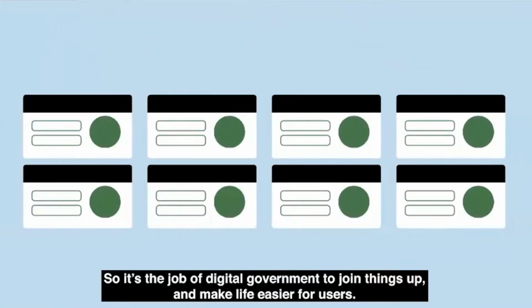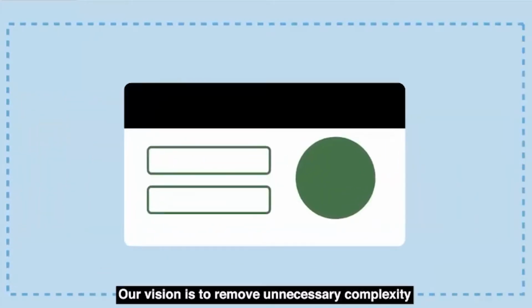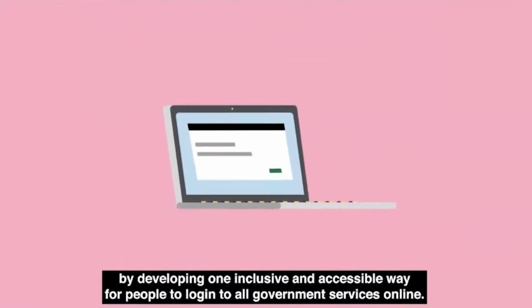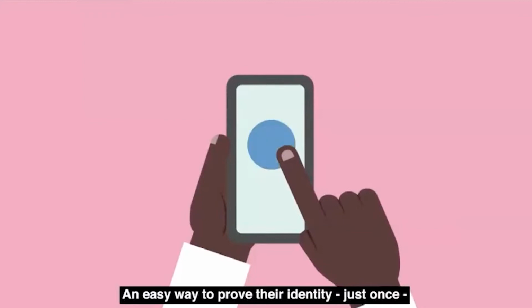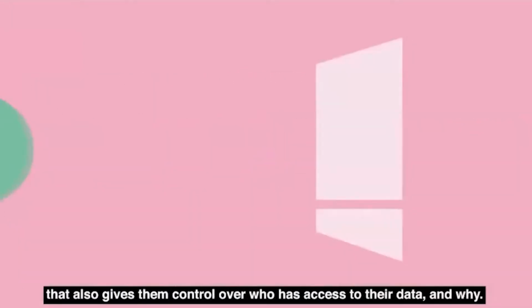So it's the job of digital government to join things up and make life easier for users. Our vision is to remove unnecessary complexity by developing one inclusive and accessible way for people to log in to all government services online. An easy way to prove their identity, just once, that also gives them control over who has access to their data and why.